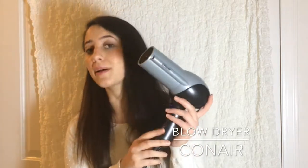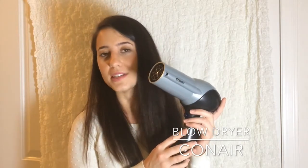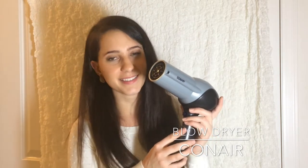We'll definitely need a blow dryer. So this one that I use is just a Conair one. I got it from Shoppers Drug Mart. When I blow dry my hair straight, I put it on high and hot heat. I know the hot heat isn't the best for your hair, but it works well and it dries my hair right away. It's probably really damaging to my hair, but that's why we use the reconstructive mask.